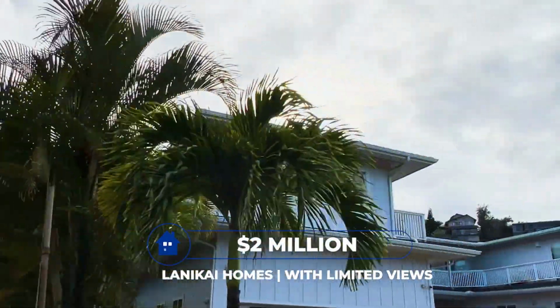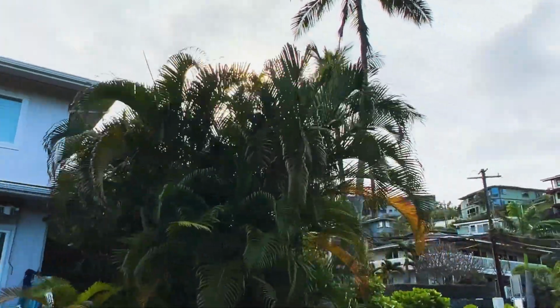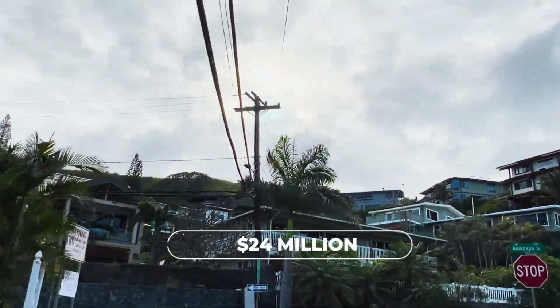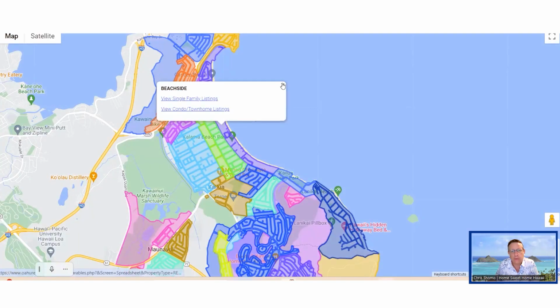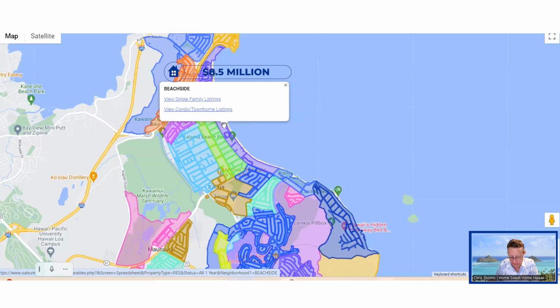And in Lanikai, fixers are in the $2 million range with limited views. The highest price, most recent sale was 2 years ago for close to $24 million. And that happened to be a double lot, and it was a cash purchase. Just a lot, if there's ever one available, the highest price lot was sold in Beachside for $8.5 million, and that was about 2 years ago.